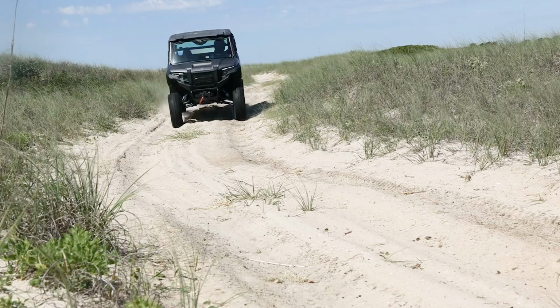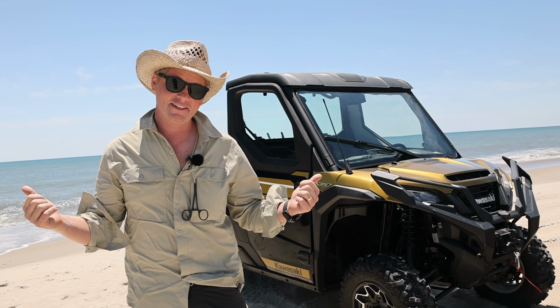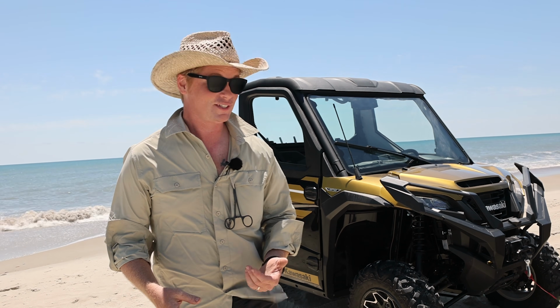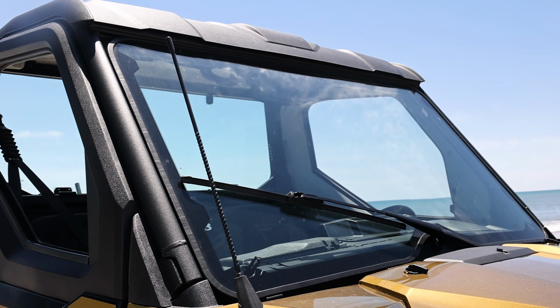Aaron's bopping around in the Polaris Expedition right now. That thing opens up wide, and on a day like this, where it's nice and cool, you got a good sea breeze, that's pretty great. The windshield is really high quality though. It's nice glass, it seals really well.